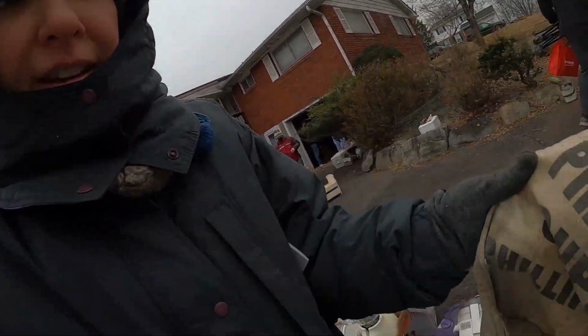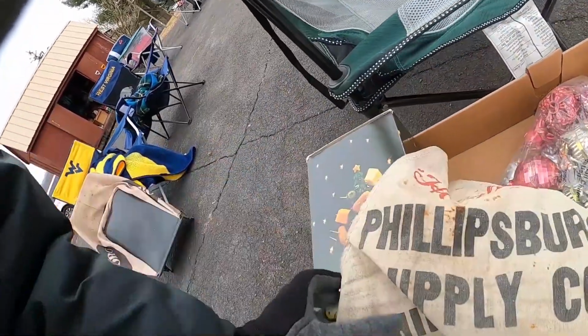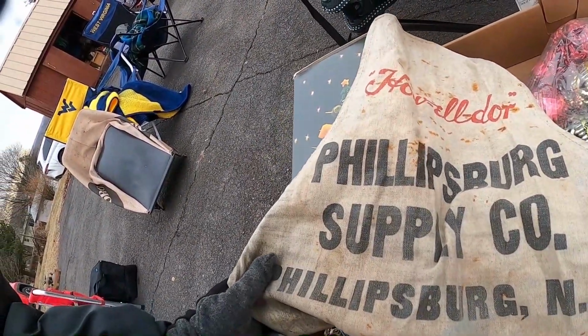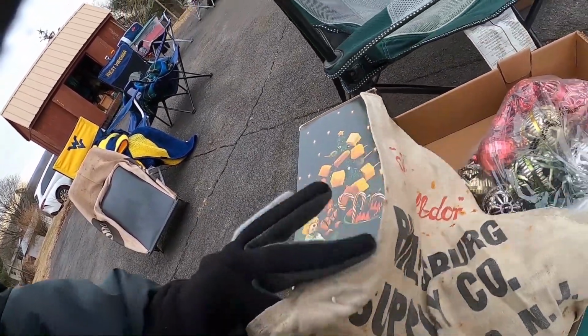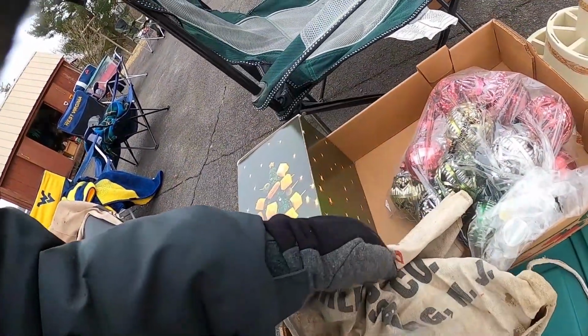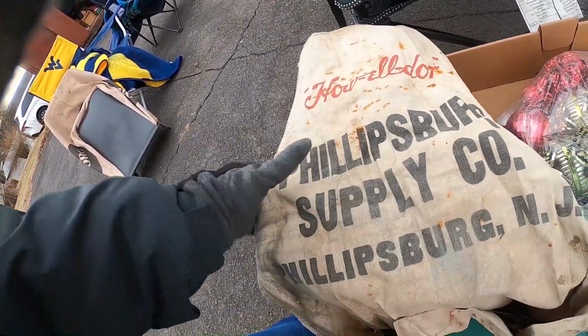Well, I got one tote of Christmas, so that made me happy. And I also got this, the P-Berg Supply Company apron, which makes me really happy because I don't have a Phillipsburg one. I'll take the nails out though. I don't need those. But that's a great buy for me for $3.